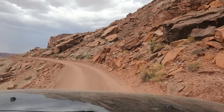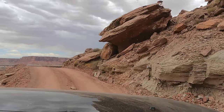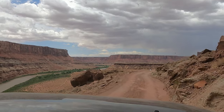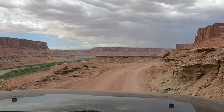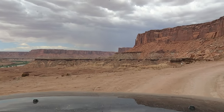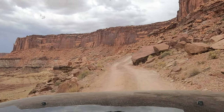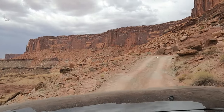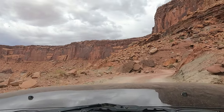Turn on one of your light bars. Turn on your high beams. Make yourself noticeable from a far distance away so that if someone else is getting ready to come up on this, we'll call it a catwalk, because it's kind of what it reminds me of, they will see you and possibly wait at a turnout or a place where two vehicles can get by. Give them some notice. Let them know you're coming.